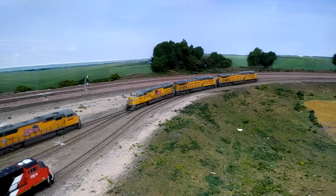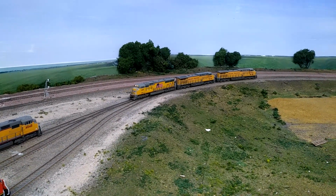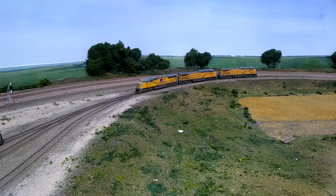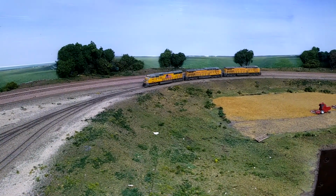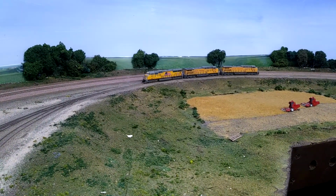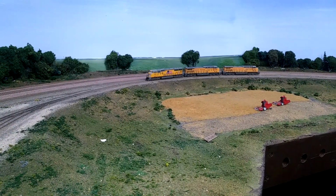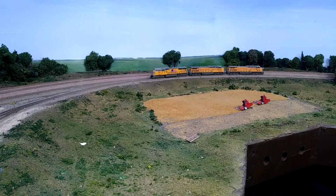In this particular operations video, I'm not showing the actual dropping off and picking up of cars that the yard crew does. That will be part of a later operations video, where it'll depict just some of the yard operations that the yard crew does here at Global 3.